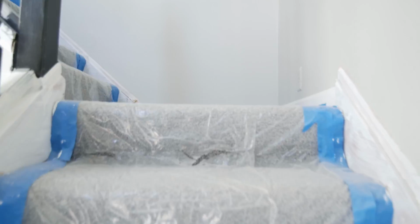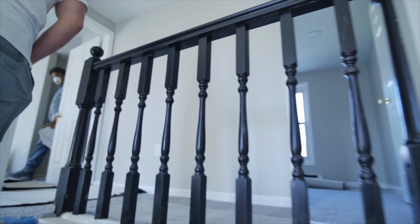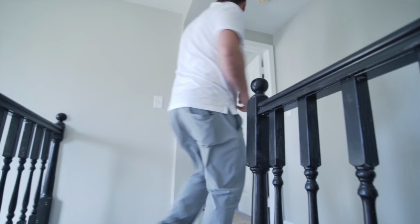One thing I wanna point out as we're going up the stairs, we do have fresh carpet. Carpet's brand new. We're gonna go check out the master bedroom first.